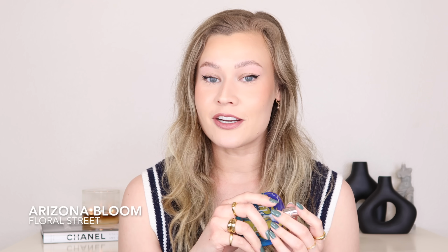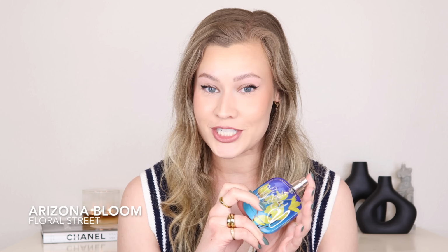If you are familiar with Le Labo Another 13, this has that DNA. This is like a sister to it. It's not a dupe, a sister. This instead has a summery coconut spin to it.